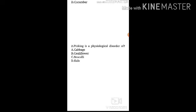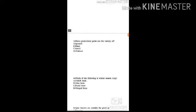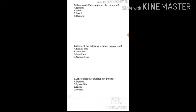Options are cabbage, cauliflower, broccoli, kale. Answer is cauliflower. Next question is khara palak, katui palak are the variety of. Options are spinach, palak, sorrel, chakwal. Answer is spinach. The next question is which of the following is winter season crop?